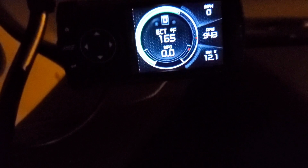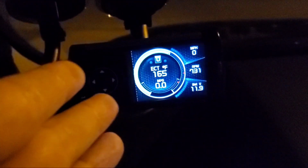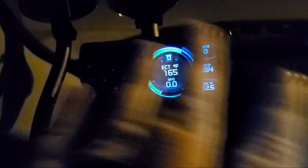Now, to be fair, they do sell a gauge that looks exactly like this. That's like an OBD gauge, not this one where it has the HDMI cable, which, you know, you have to have professionally installed like I did and spent all this money on.